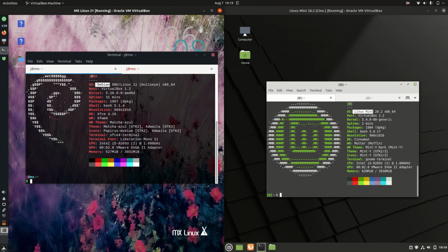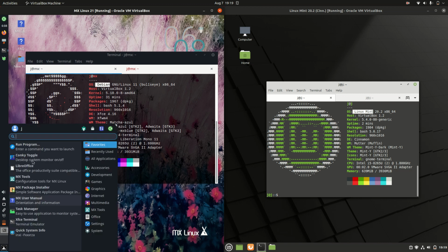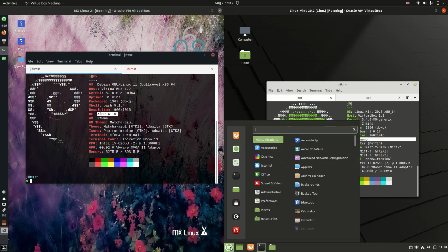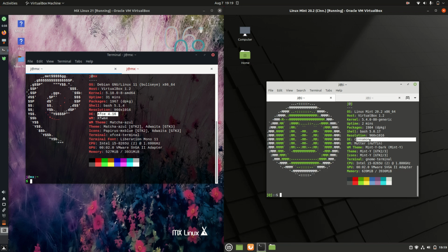Moving on, we have the desktop environments, so like I say, they are the default desktop environments. You can see here, we've got XFCE on the left hand side for MX Linux, whereas on the right hand side we've got an in-house built, really nice, smooth looking desktop environment there.